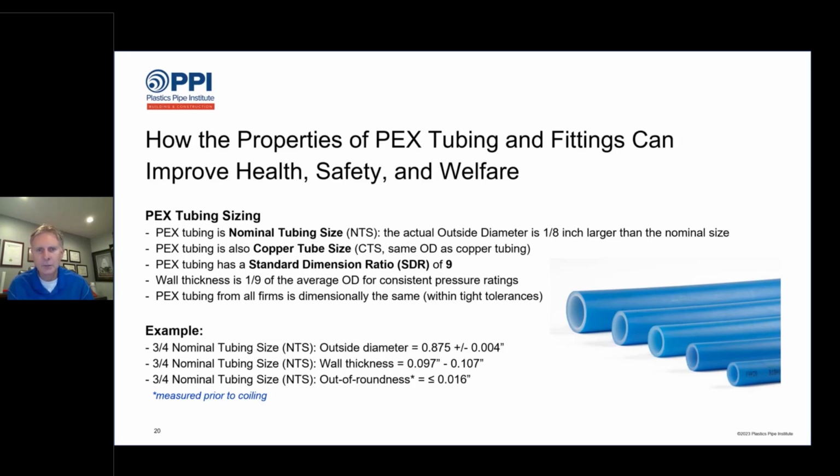And the standards require really tight tolerances on the dimensions. So example here, with dimensions taken from the ASTM F876 standard, it shows a 3/4 nominal tubing PEX. The outside diameter is 0.875 inches plus or minus 0.004 of an inch. That's how tight the tolerances are on PEX tubing. And PEX tubing is interchangeable from all the different manufacturers.